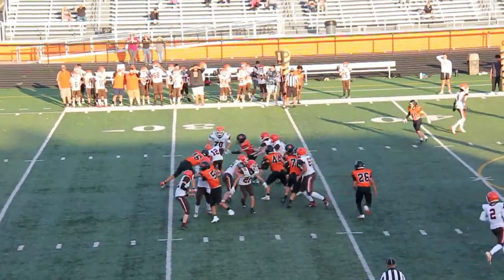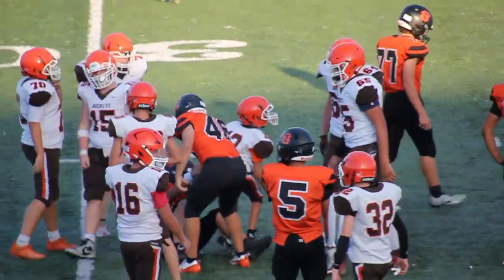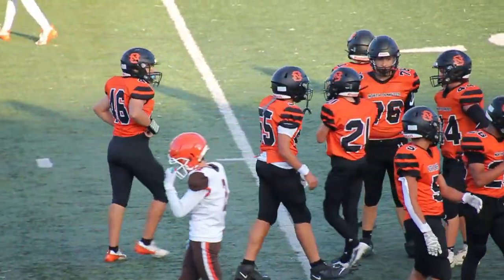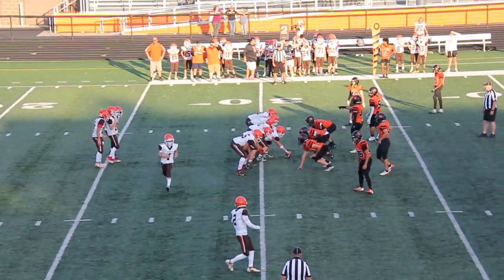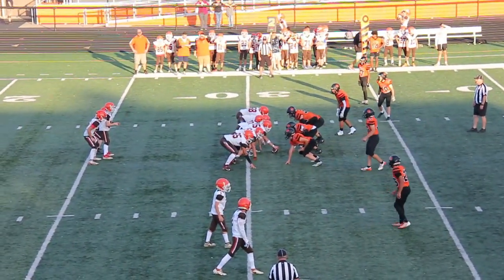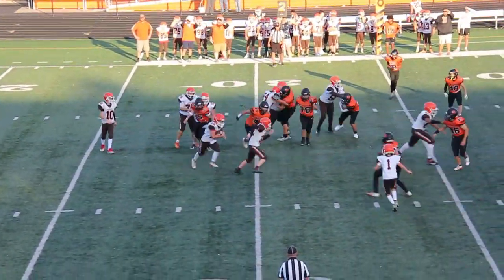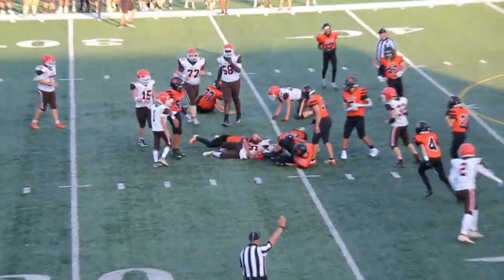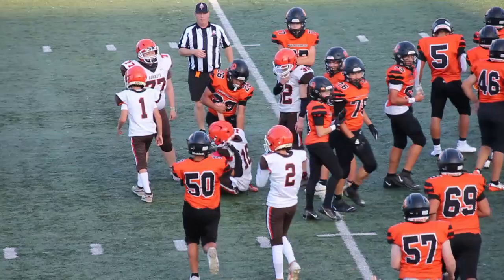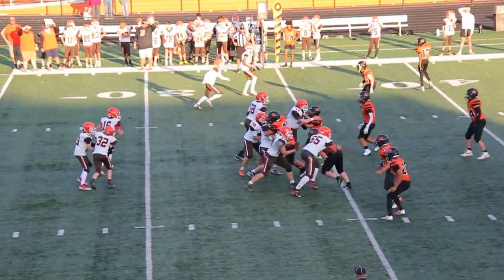That might be their seventh grade quarterback. Ball on the carry. Stop in the backfield by Gavin Stratton. All right, second down. About 15. Run! Run! 16 on the carry. Okay, long third down.